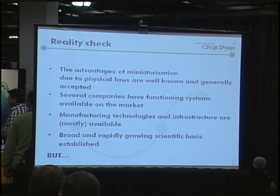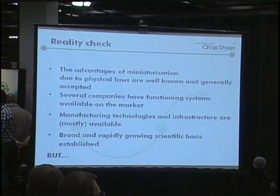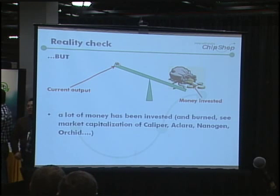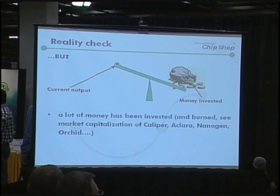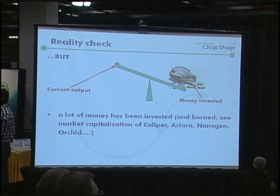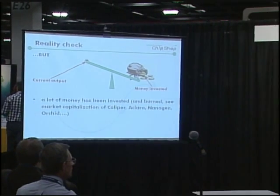And finally, the scientific base is really now broad and still growing exponentially. There's hundreds of groups in universities and other academic institutions working on microfluidics, so the know-how base is really going up a lot. But on the other hand, if you look at the amount of money invested, particularly in these early pioneering companies, and the commercial output, so far there's a fairly gross misbalance. So microfluidics has certainly not been a field which has been investors' heaven. If you look at, let's say, the first pioneering companies like Caliper, Clara, Nanogen, and Orchid, these guys raised roughly about $1 billion amongst themselves.